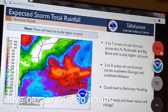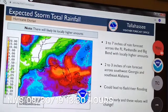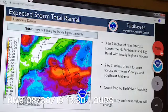In terms of the rainfall totals, this graphic is from the overnight forecast. We don't have the updated graphic from today yet, so for those of you that are particularly concerned about rainfall totals, feel free to check back with us later this afternoon. We're seeing 3 to 7 inches of rain across the Florida Panhandle and Big Bend, locally higher amounts, and you'll notice that's actually a little bit higher than what's in the graphic because this graphic is going to change. Where we see these higher values over the Gulf of Mexico, that bullseye there is going to push more towards the east coast of Florida. So 3 to 7 inches of rain forecast across the Florida Panhandle and Big Bend, 2 to 3 inches across southwest Georgia and southeast Alabama.